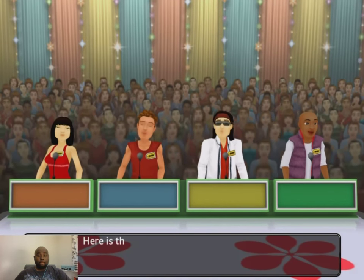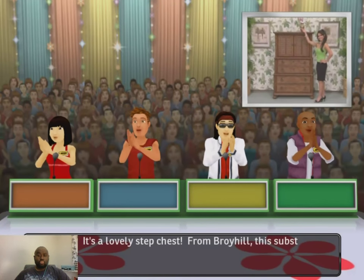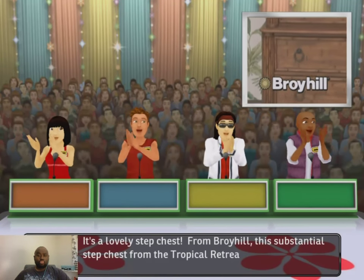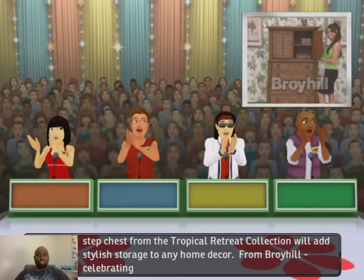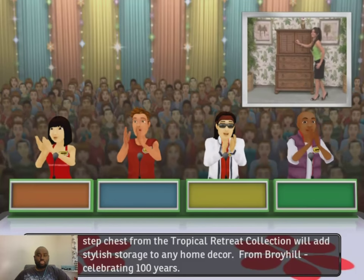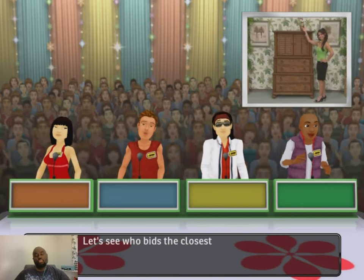Here is the item up for bids. It's a lovely step chest from Broyhill. This substantial step chest from the Tropical Retreat Collection will add stylish storage to any home decor from Broyhill, celebrating 100 years. Let's see who bids the closest without going over.